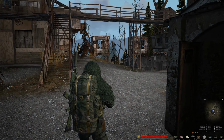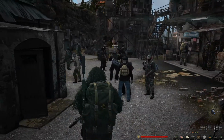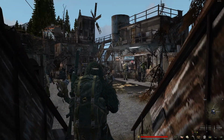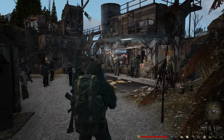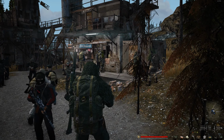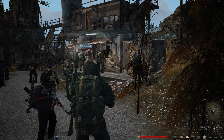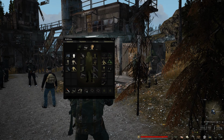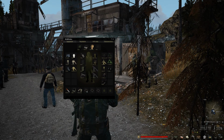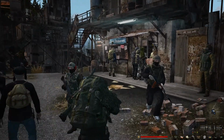Let's see. I've gone through pretty much as much as I can. I'm trying to think of all the little things to get to know. Gadget slots, shield stacking, I guess we can go into that. A couple other things about artifacts.